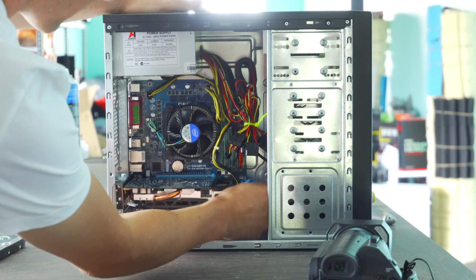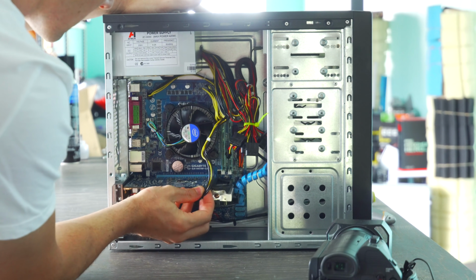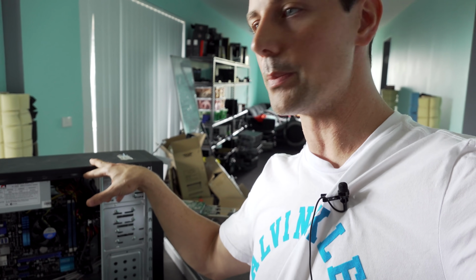But we do have another one of these cases lying around. Now this has a nice Asus motherboard inside. It's also got an i5-3470, just like the last one, but instead we're going to be putting an i3 inside this thing. So taking out the motherboard and then putting in a different motherboard, as well as a GT 740, then we'll have another budget PC up for sale in relation to this case.